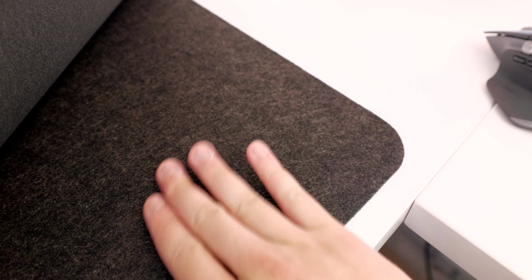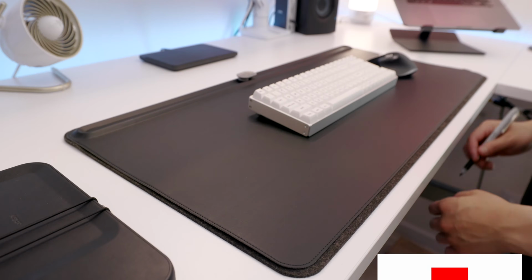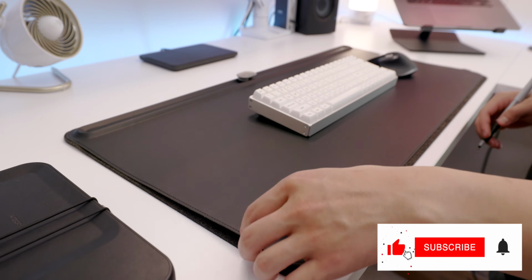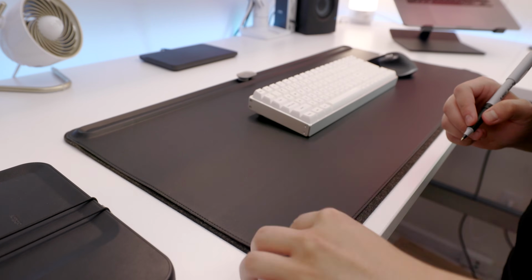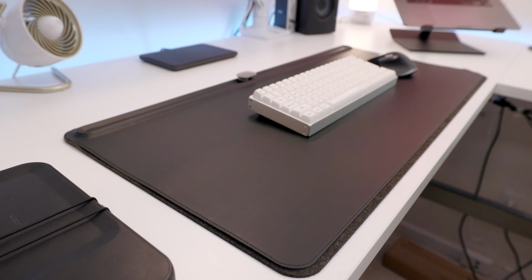So first of all, you may have noticed that this has two layers. The bottom is made out of very soft felt material, while the top surface is made out of a surprisingly supple vegan leather. And the two layers are attached at the top here, which allows for a really neat document hideaway. Like if you have a document that you need to access pretty frequently, like a to-do list, or maybe you're studying for a test and you want to hide the answers under there while you're quizzing yourself so you don't get tempted to look, this is perfect for that. And it's a surprisingly simple and clever solution for decluttering your desk, which I am all about.